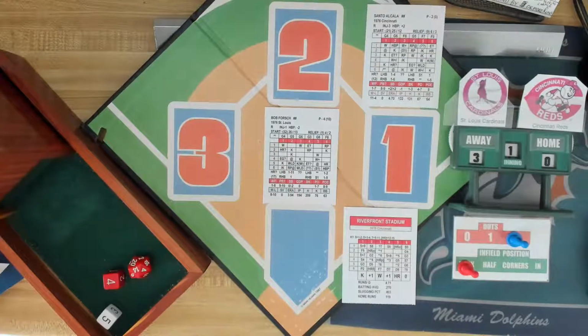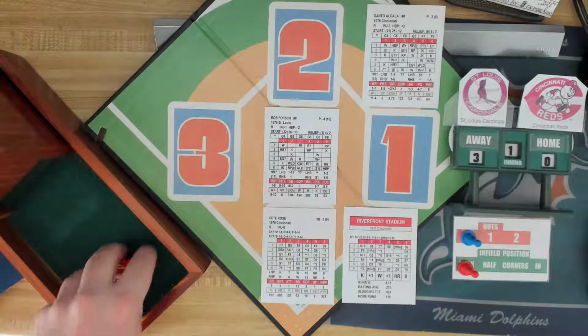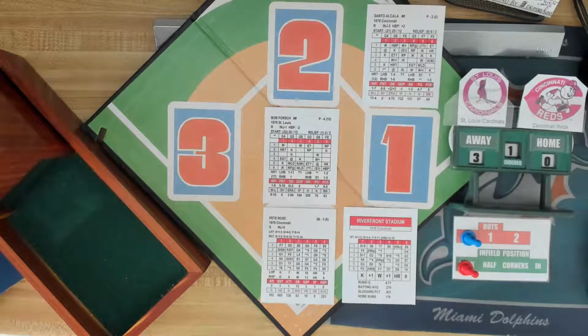Bottom of the first coming up. And the starting and leading pitcher for the St. Louis Cardinals in this game was Bob Forsch. May the Forsch be with you. Bob Forsch, 8 wins, 10 losses, 3.94 ERA. He got the call for the bottom game of this doubleheader. So we go to the bottom of the first. Here's the third baseman, Pete Rose. Charlie Hustle, 323 average, 10 homers, 63 RBI. So the Cardinals are already off to a 3-0 lead. Let's see what the Reds can do.